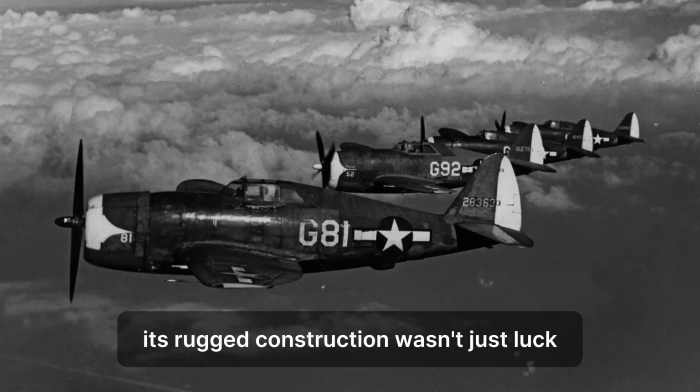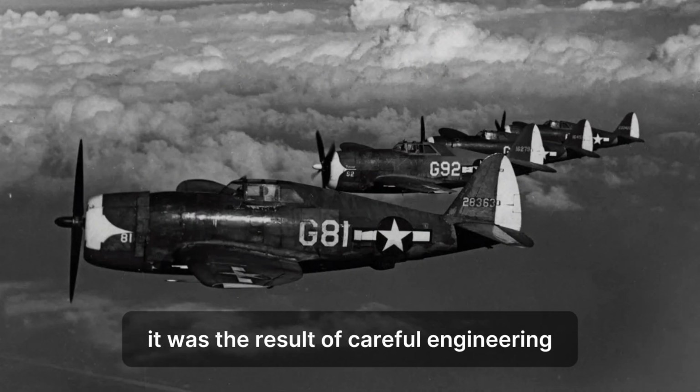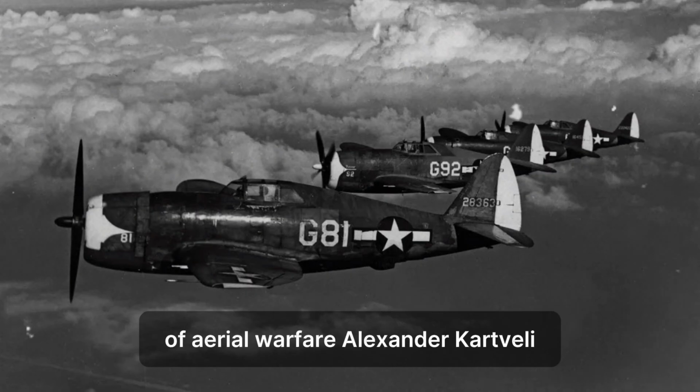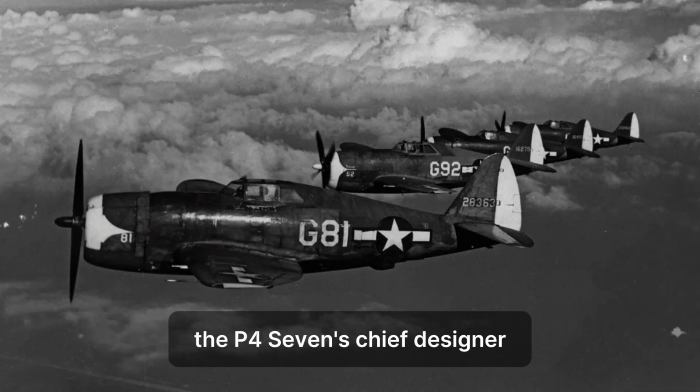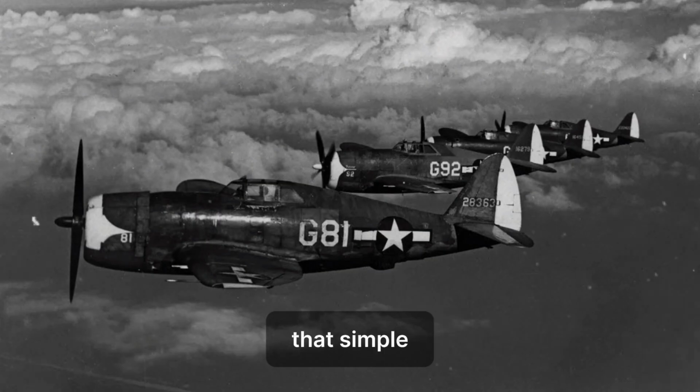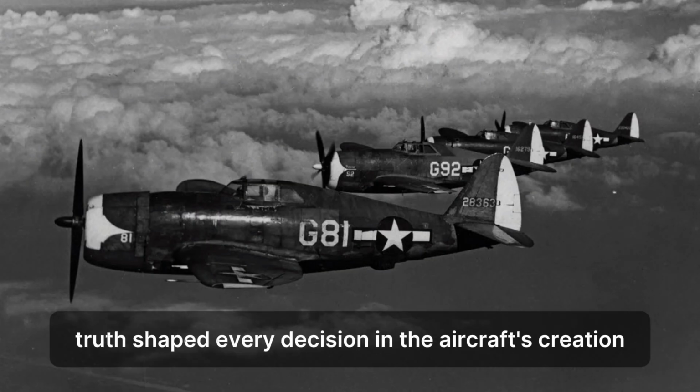Its rugged construction wasn't just luck. It was the result of careful engineering and a deep understanding of the realities of aerial warfare. Alexander Kartveli, the P-47's chief designer, once remarked, "If it doesn't come back, it can't fight another day." That simple truth shaped every decision in the aircraft's creation.